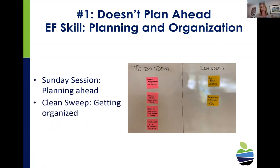Now, you might not have kids that have long-term assignments because they're, say, in second grade. So for those kids, you may want to call it something different. Maybe you call it a clean sweep. And this idea, same thing, everybody in your household is in on it, not just your messy kid. The idea is that kids get ready and organized for the week ahead by tidying their study area. Maybe it's filing the electronic papers. It could be cleaning a place in their room, bringing down their dirty clothes.